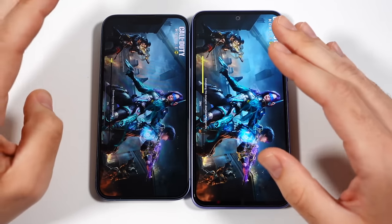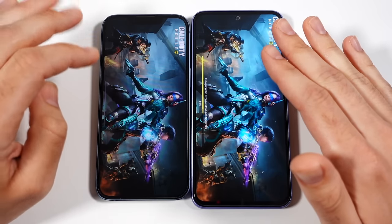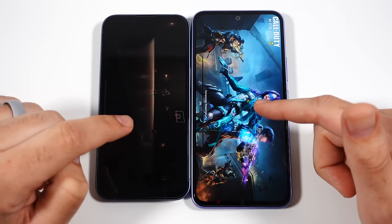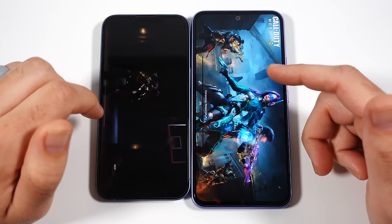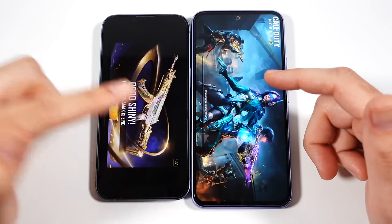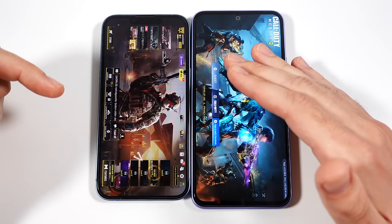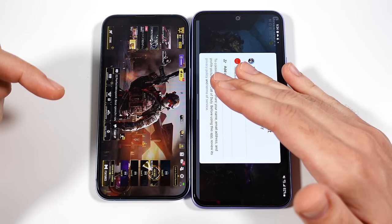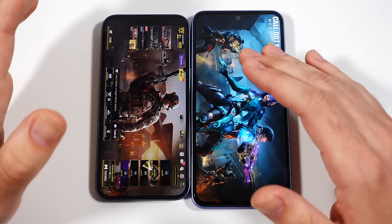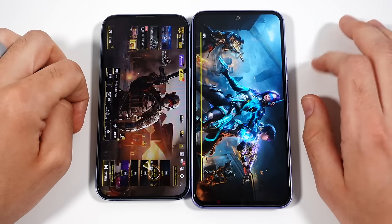So this is taking quite some time to load. I already loaded this game. I don't know why it's downloading all this extra stuff. You could see the iPhone getting there first, finally. Both of them took their sweet time, but the iPhone definitely got there first, and it's in the lobby finally. So while this took forever on both phones, the Samsung was definitely behind here. So if you're looking for a little bit faster gaming, it's definitely going to be on the iPhone right here for sure.